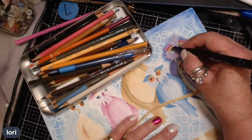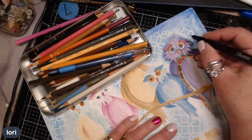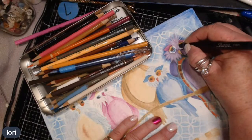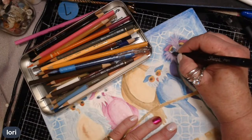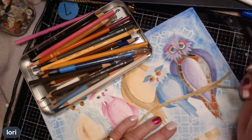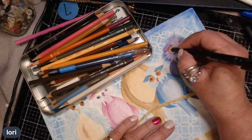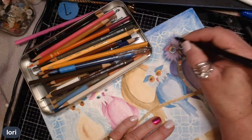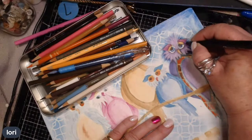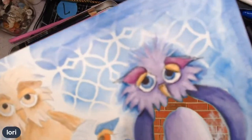So now I'm going to start outlining, I hope. All these little components of my owl. So it's not realistic. It's a pretend. And I think I want to exaggerate these so I don't really have to stay right close to the image. Can you see what I'm doing there?